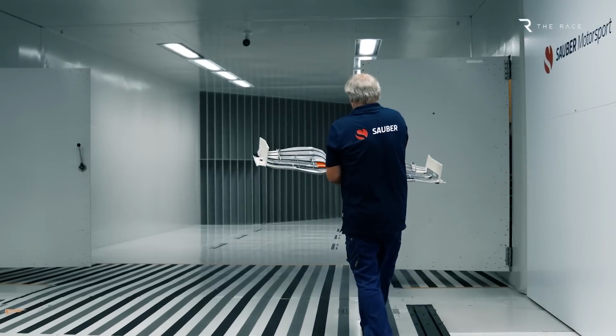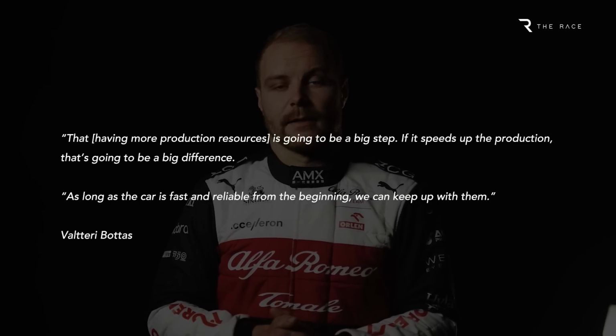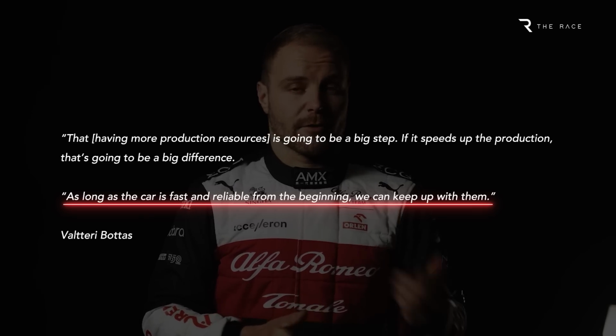That's led to the team prioritising recruiting more production personnel. As lead driver Valtteri Bottas has said, if Alfa Romeo could again start the season strongly, this improved manufacturing capability will make it easier to keep up with its rivals.